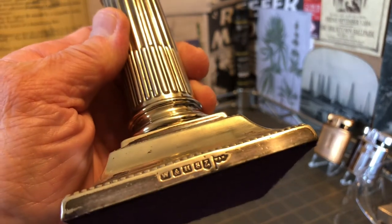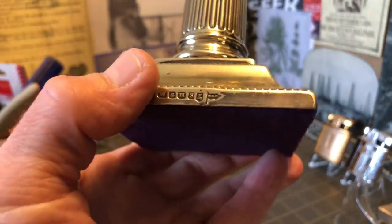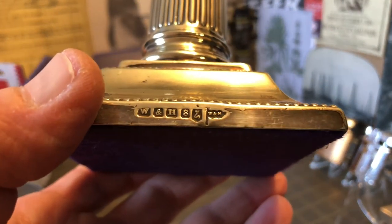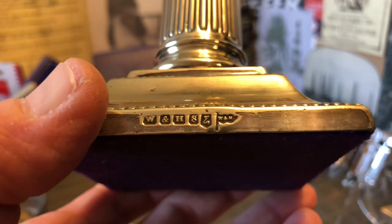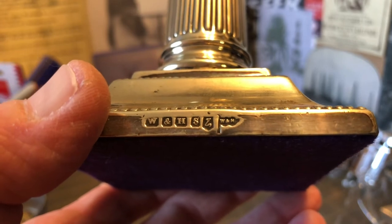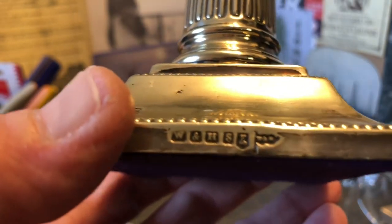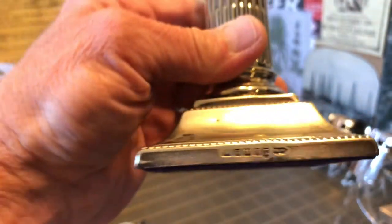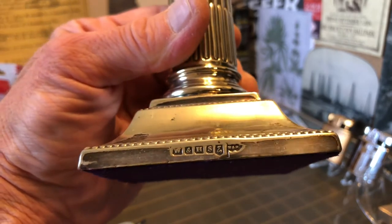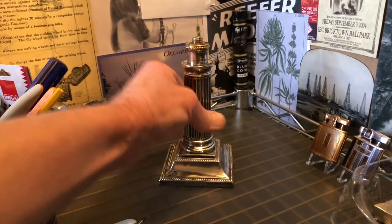And the two other marks are the date marks, which I was not able to decipher or necessarily find a chart whereby I could endeavor to do that. But that really is of no consequence to me. It's an old lighter that is working.